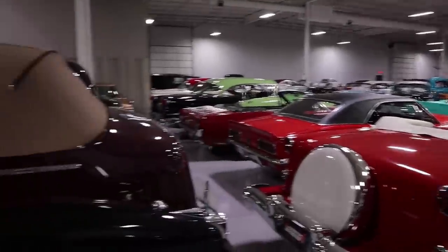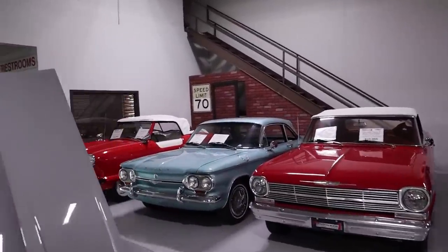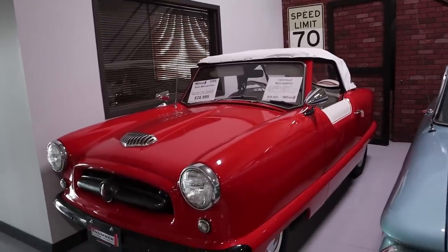Holy cow. Okay, well, I'm gonna get started over here. We'll take a look at all of them today. Let's go back to the corner here. Start with the little guy. Little 1955 Nash Metropolitan.